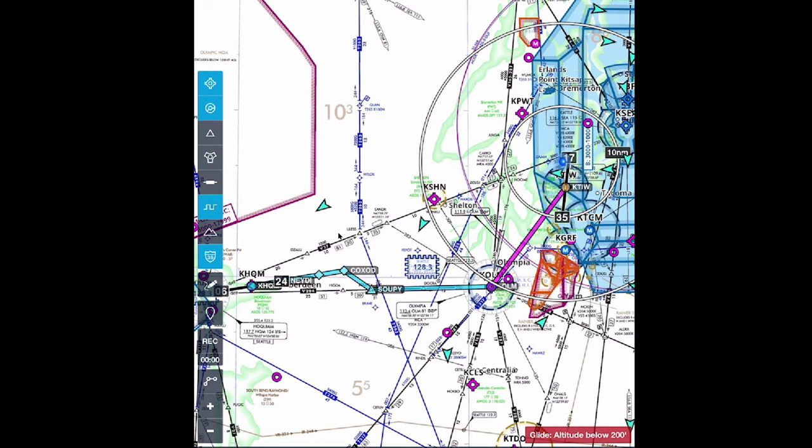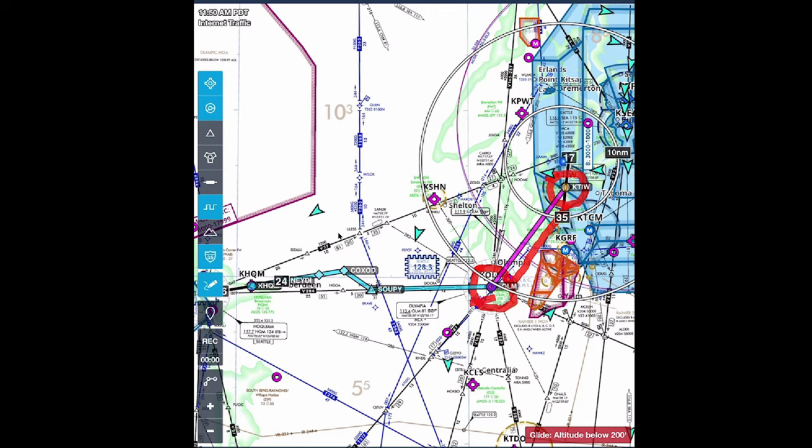And what we did on that day, so we'll take a quick look at the flight, is we departed Tacoma Narrows Airport here. We flew direct to the Hoquiam VOR here. And then we flew the 250 radial outbound as called for in the procedure to the Supi intersection right there. We made a right turn out on heading 286. And then we intercepted the localizer, flew the localizer down, captured glide slope all the way down to runway 24 right there at Hoquiam. Let's take a look at the actual instrument procedure.